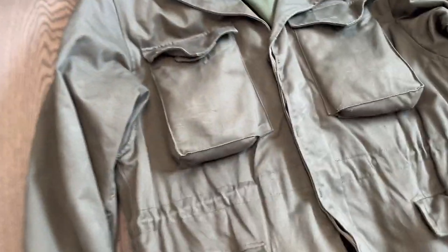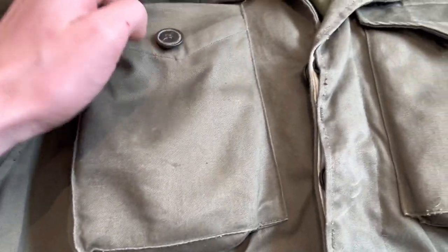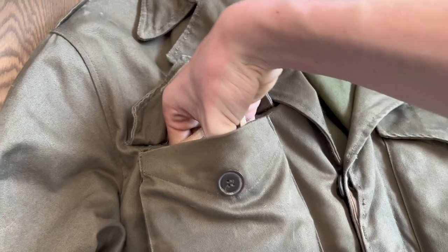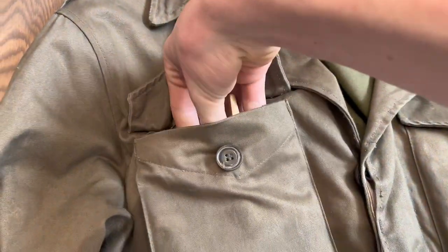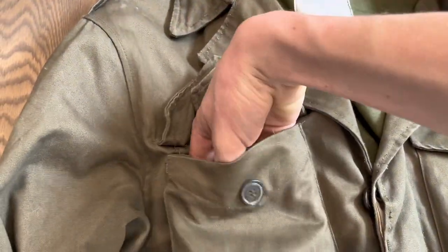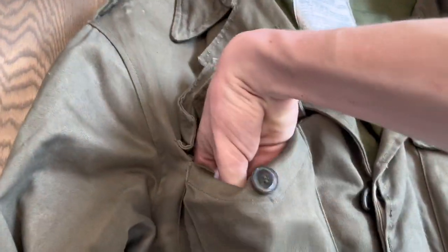Okay, so the M43 jacket is the most filled, obviously, because it's on the outside. Most easily accessible. So here we go, with the same order of pockets again. This one is pretty full with papers and other stuff.